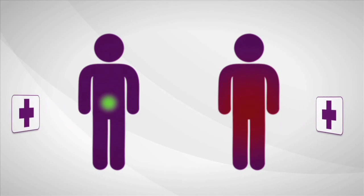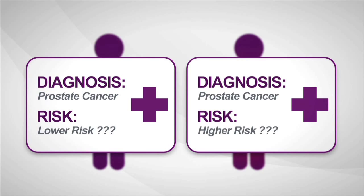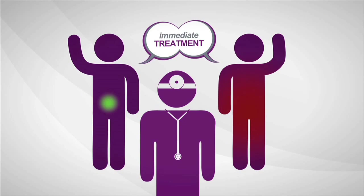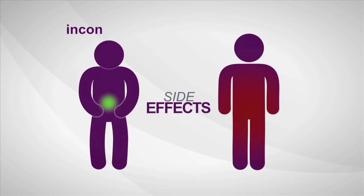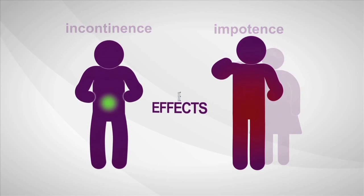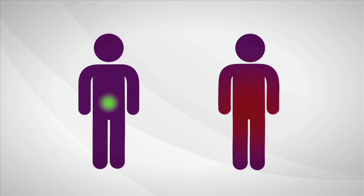The biopsy says cancer, but current diagnostic tools provide limited information about how aggressive a man's individual disease is. So most men decide to treat prostate cancer immediately. Once treated, many men experience serious long-term side effects, like incontinence and sexual impotence. Immediate treatment isn't always needed, but right now a man can't be sure if his cancer is the kind that is likely to require treatment, or if he's okay to wait for now.